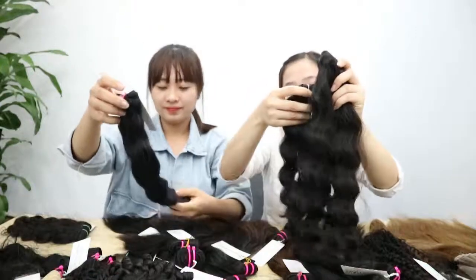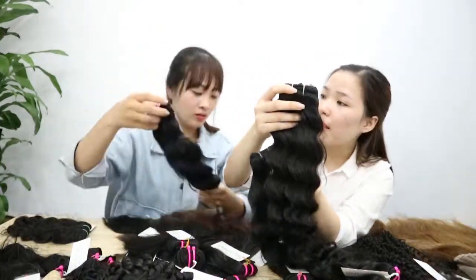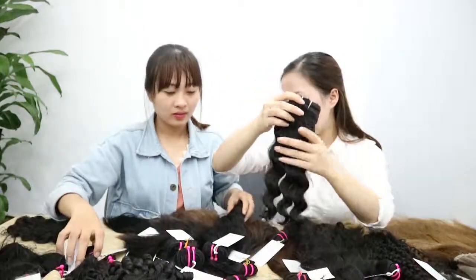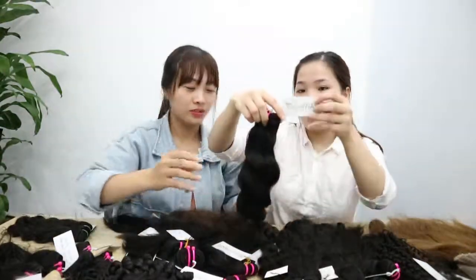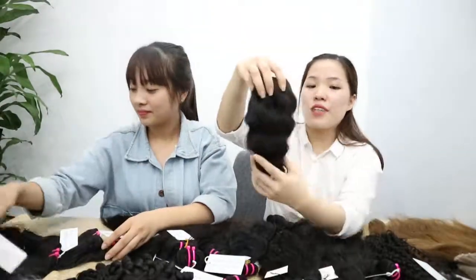This one is 16 inches and this one is 12 inches and I have another size that is 20 inches, right? This one is 12 inches.